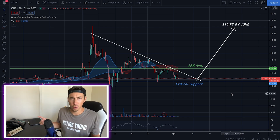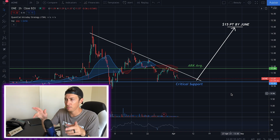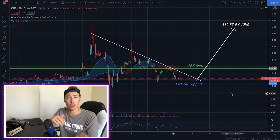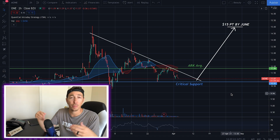So that is it for the first episode of Trim the Hedges. Keep an eye on the stock, put it on your watch list. If it bounces off that 10.82 critical support, gets back over 11, that's a green indicator. I will most likely be adding, I already have a position in this stock.